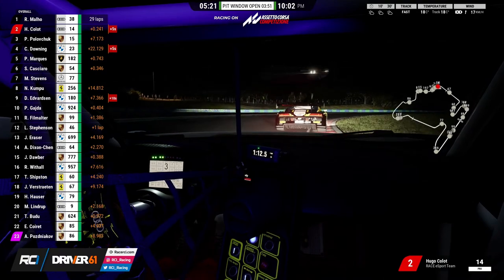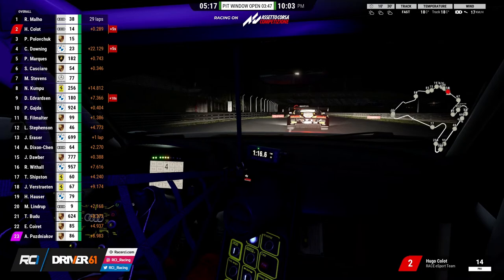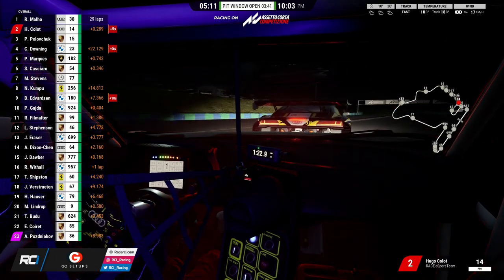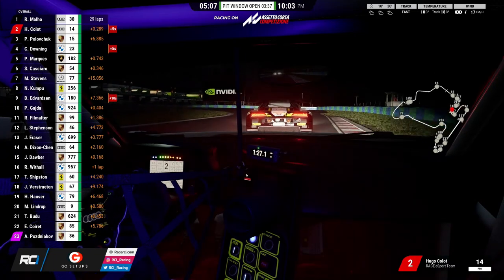He's gained so much time here, so he's clearly quicker on certain parts of the circuit, so he's got to figure out as quickly as possible where that is and where he can get past. Jumping back to that traffic there, as we see Hugo Colot really gaining on the brakes down into turn 11 there. That's probably one of those points where he's been gaining a lot of lap time.